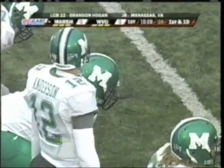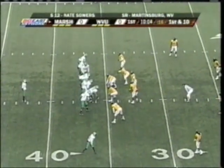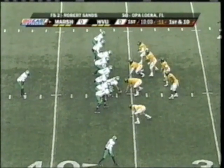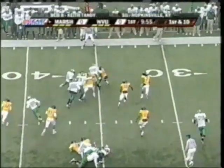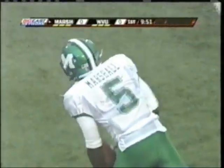Right now, Marshall's got a little momentum working for him. A pretty good job by Nate Sowers to keep that play in front of him. Limit the yardage, but it is a first down. The sweep left side by Darius Marshall, and he's dragged down from behind near the 35-yard line.